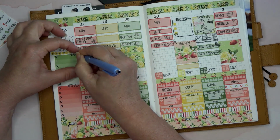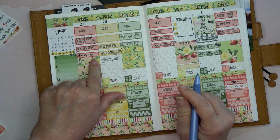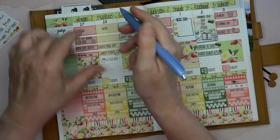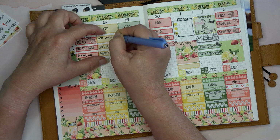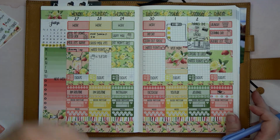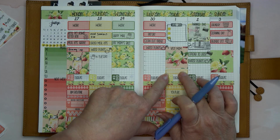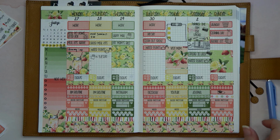So this is going to be the chimney inspection. I don't know the time right off. I'll have to put that down. Oh, meet Jessica at 5:30, and I will put the name of the facility there later. I think that's it. This is rent due, and I know I have that sticker right here.